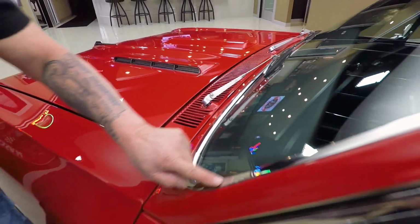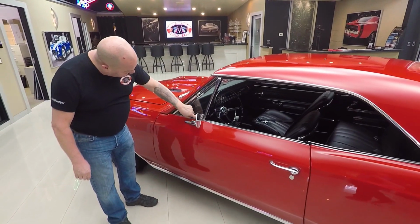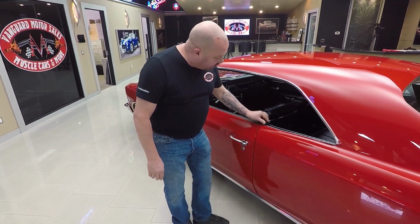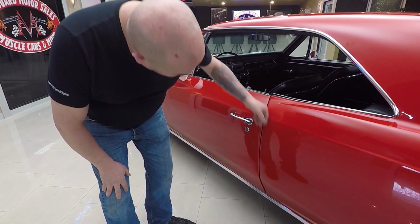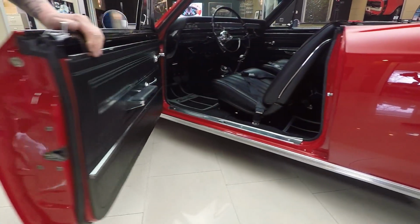All the stainless around the windshield looks good. The chrome on the vent window looks good. The rubber on the vent window looks good. Side view mirror looks good. Looks like all these rubbers were replaced. Door handle looks good. You see how that fits nice, how that line is nice and straight. That door opens up nice and smooth.